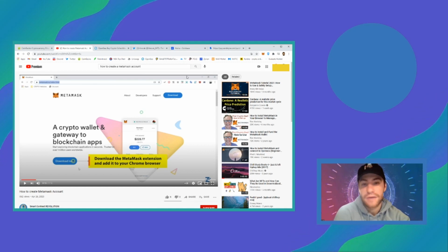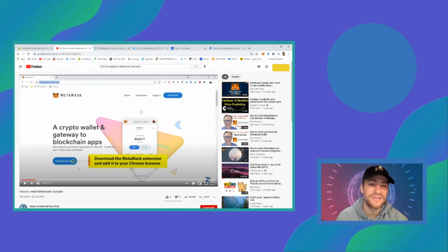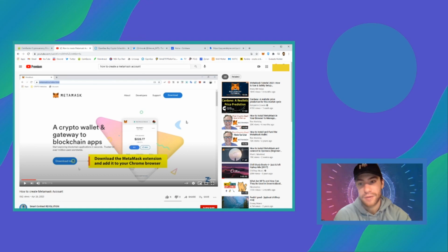The first step is downloading the MetaMask wallet. So right here you can see download. You go to metamask.io. It's super easy. It's one click to download it and it'll pop in. So let's keep going along with it.